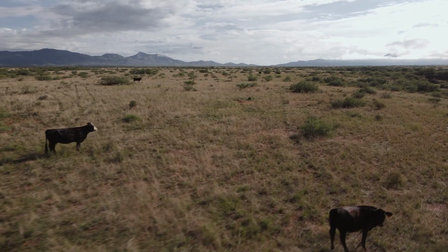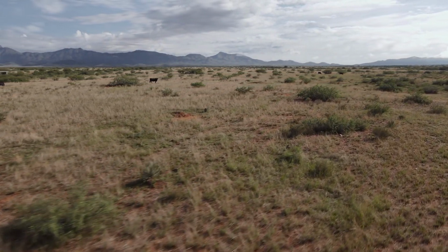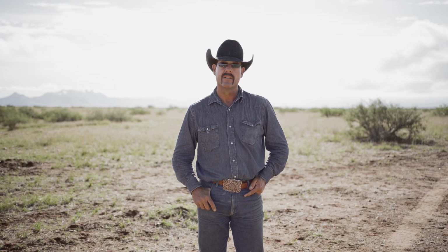Some of them do, some of them don't. But I told them, well, these tubs are helping us quite a bit. I said they're a lot better than some of the other tubs that we've used. A lot of people are really impressed. I've got some other people that are finally starting to use the tubs, so they're getting on them and they're seeing the difference in their cows.